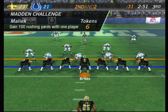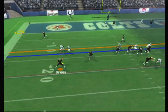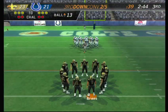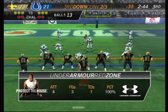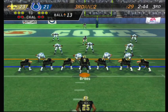The last time they were down here, they settled for a field goal. Dropping back. Throws on the move. That was the one they were trying to get the ball to. Third and 2, ball on the 13-yard line. Indianapolis comes out in a 4-3.